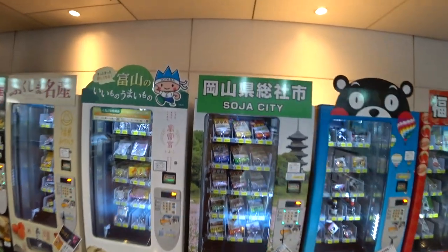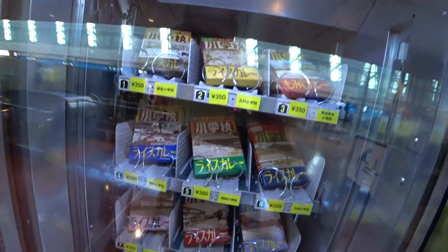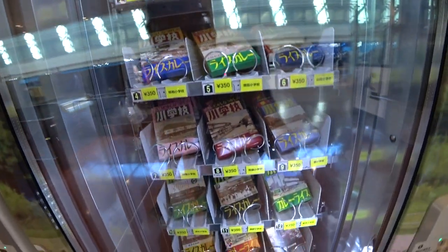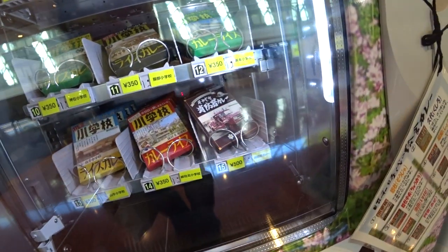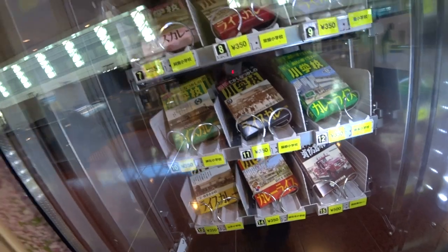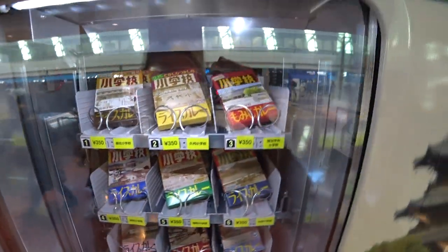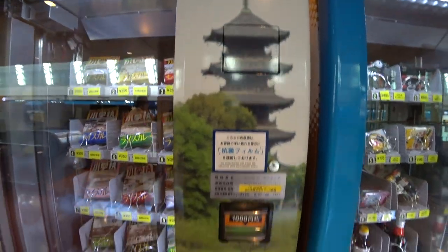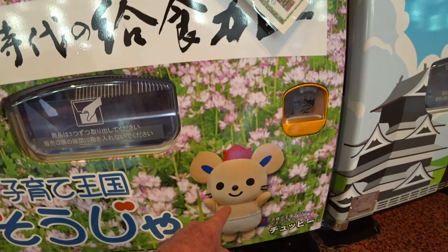Next machine is, oh, it's English, Soja City. I don't know where that is, actually. And these are, what are they? Oh, these are take-home curries. I like the packaging, but you're not gonna be able to eat it now, unless you wanted it cold. So lots of different types of curry. It's a very attractive machine, for sure. And see, there's their character. See, every city has a character.